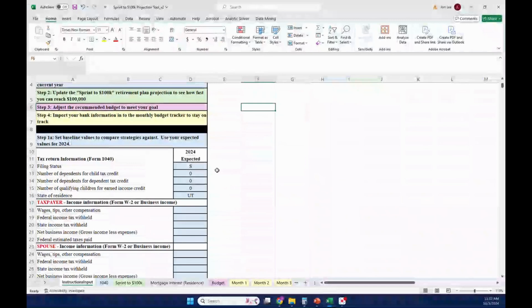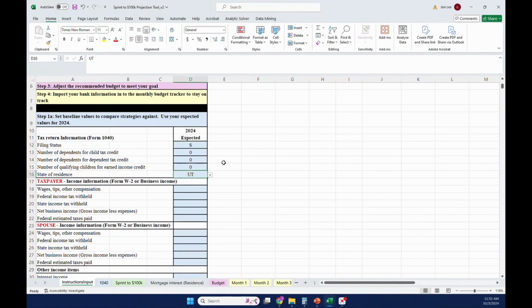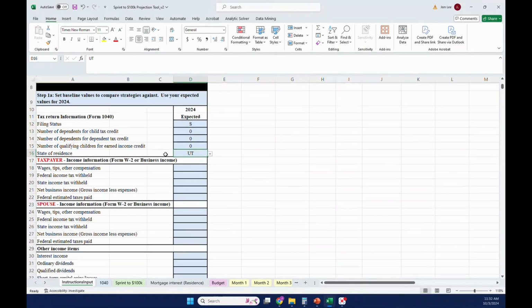So in the video at the end, you'll see I have the projection tool as well as how to use it, and you'll see how to use it now as well. So what we're going to do is go through an example. You have a single taxpayer, and you just change it to your filing status, okay? We're going to do single for this example that lives in Utah. I haven't built in all the states for the state tax savings, but as I get that, I will update it, okay?